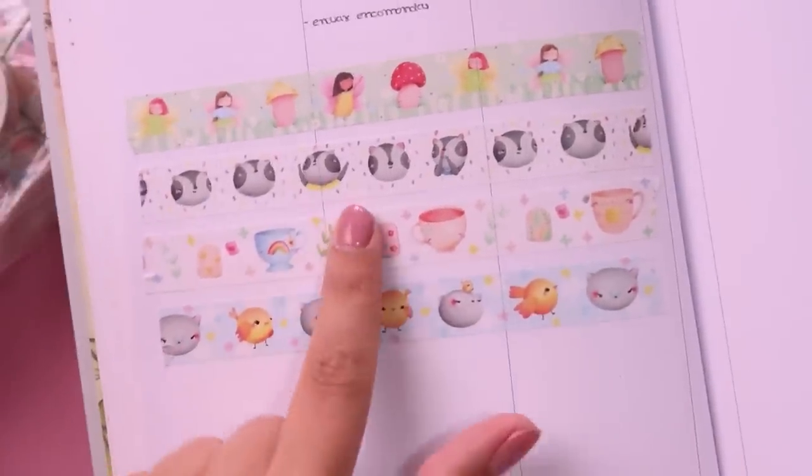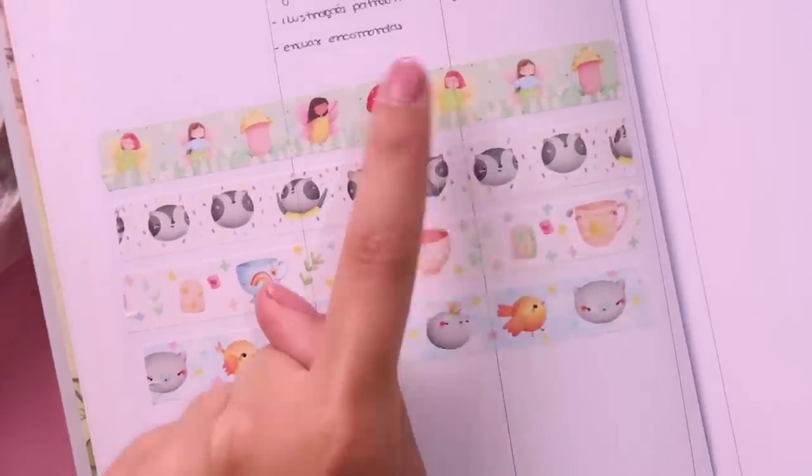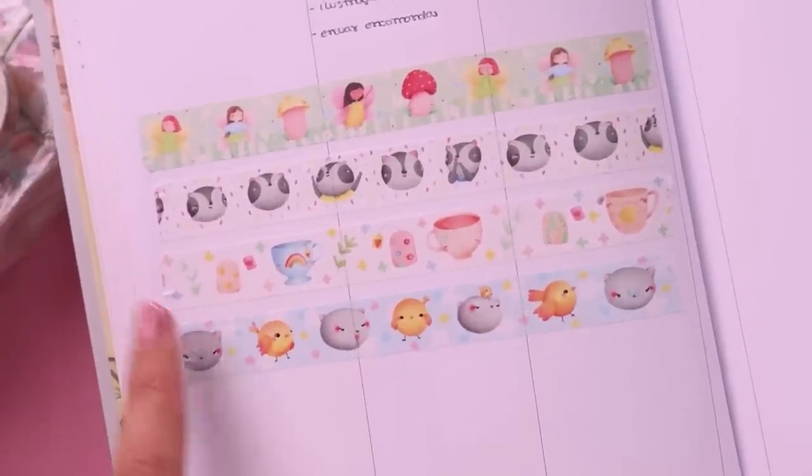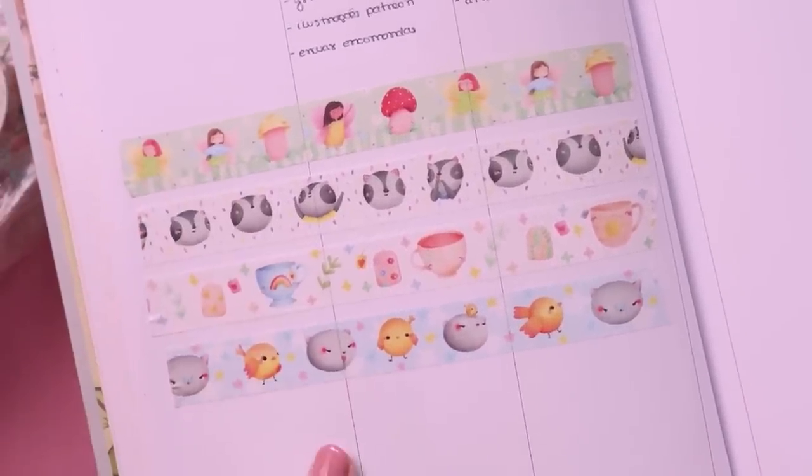Please do let me know which one is your favorite. I think mine is the fairies, but I absolutely love them all. But if I had to choose, I would say maybe the fairies and Steve one.